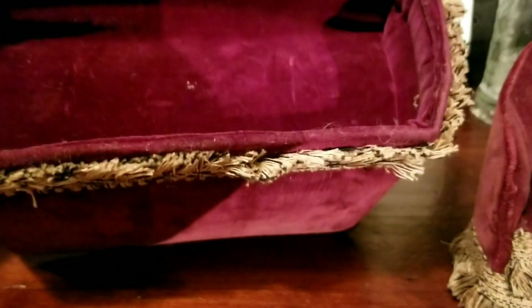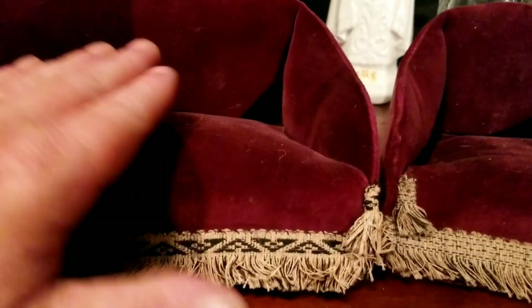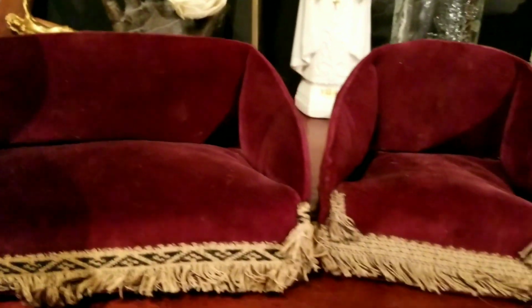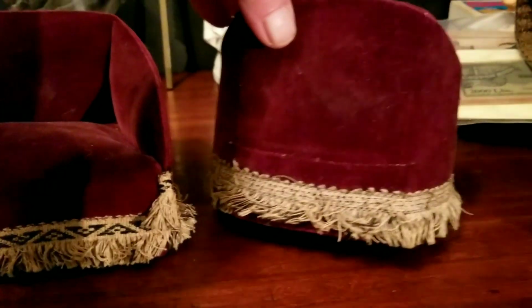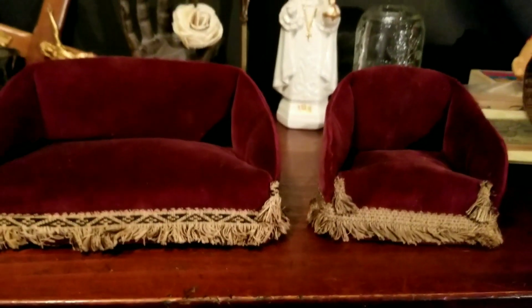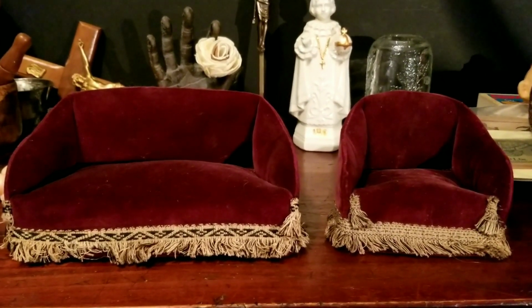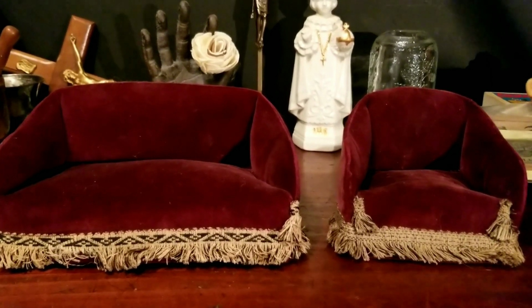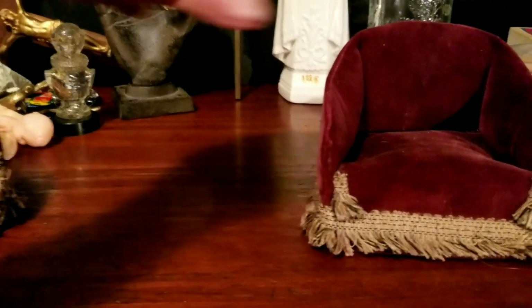But it's like a thick cardboard, is the only thing I can liken it to. And it's cushioned and everything, and they're velvet, and they're too cool. And I think he wanted $10 for them. And I thought that was a fabulous price because some of your old doll furniture like this can go for a decent amount of money. So I grabbed these. And the other item I got from that seller was a sash.